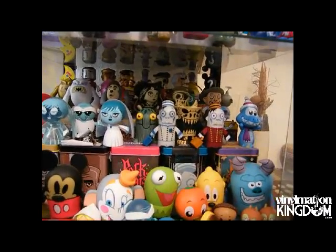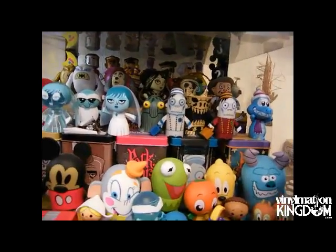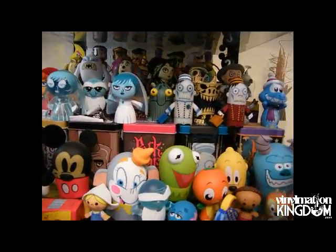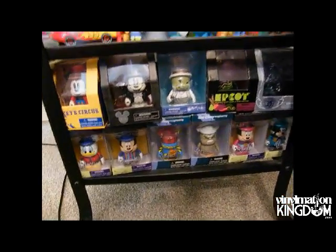Sadly, I'm running out of space, so I'm having to get a lot more picky with what I'm buying. But I am looking forward to picking up Park Stars 3 later in the year. Okay, we also have some more figures down here at the very bottom.